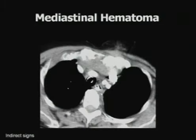So the indirect signs, basically what we're looking at are mediastinal hematomas. And here we have a nice large anterior mediastinal hematoma, but we have a good reason for it. We have a sternal fracture, and we can see the contusion within the patient's left breast here. And the aorta showed no direct signs, and there was no aortic injury.